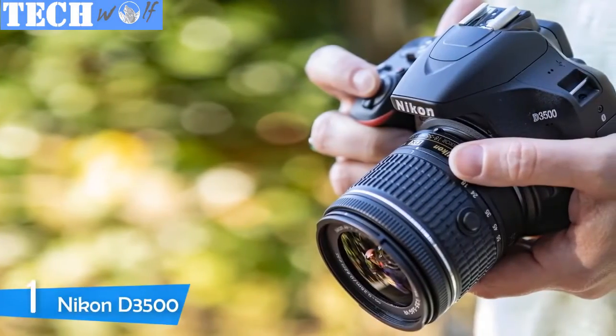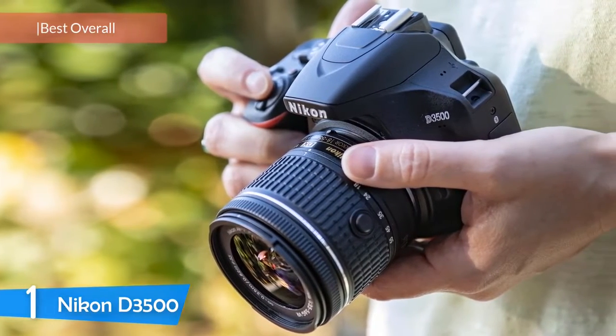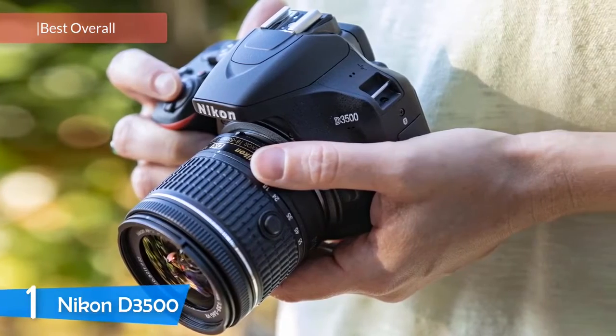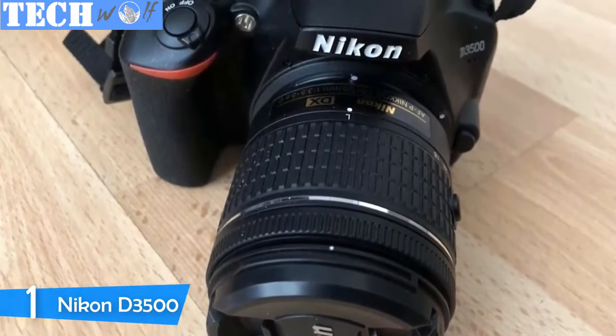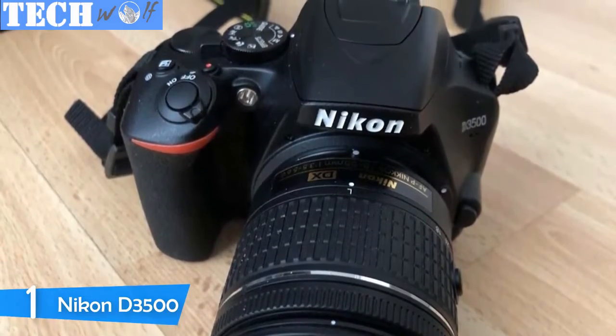And at number 1, it's the Nikon D3500. Coming to the number 1 pick, we have the Nikon D3500, which has been one of the most popular beginner cameras in the market for a long time now, and for good reasons too. This camera is extremely versatile, has plenty of performance up its sleeve, delivers great value for its price, and it's the best in its range without a doubt.